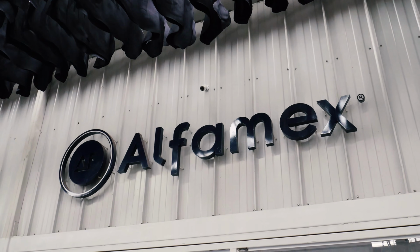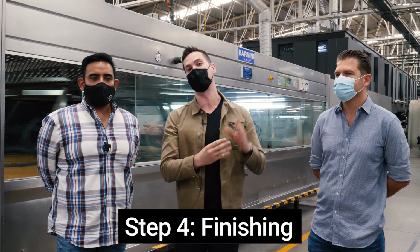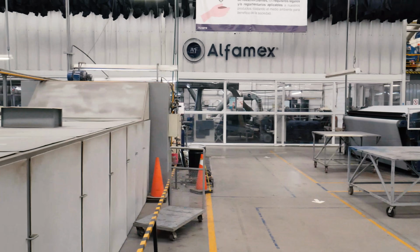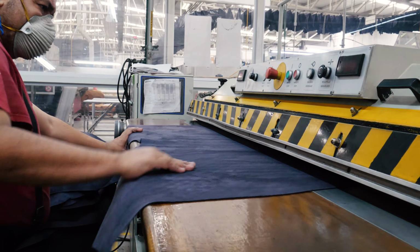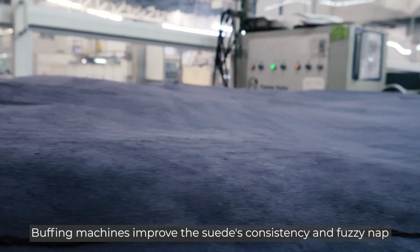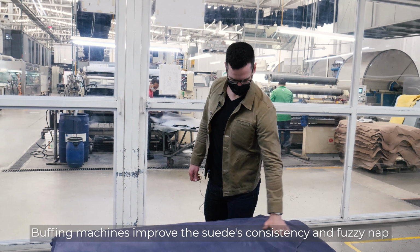And we are back at AlphaMex for 4 final stages in the surprisingly elaborate production process of Thursday Suede. When it first comes back, it goes to the buffing room over there. Basically, when the suede comes back from drying out, it's got inconsistencies, it's uneven, it's not super smooth. The machines over there are a little bit like big sandpaper machines, and what that does is it smooths it out, makes it aesthetically pleasing, nice and fuzzy, it gets a nap going, all that kind of stuff.